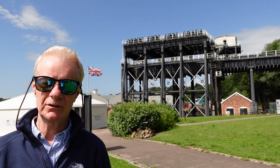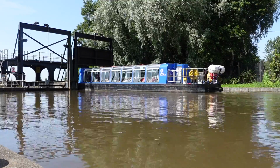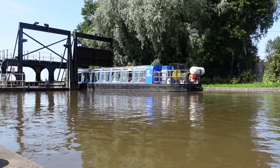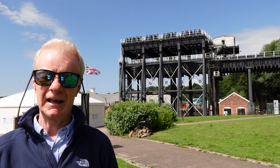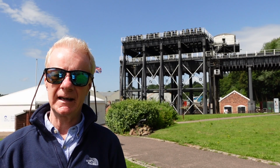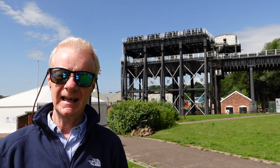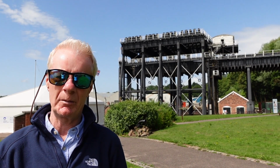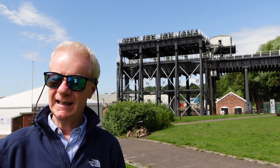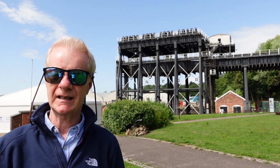saw the big trip boat you can see here. This trip boat was approaching the lift from the Weaver, the direction we'd also come in. It's a huge thing, probably had about 100 people on it. It was fully laden with passengers, and the skipper of the boat was in the front. He's positioned in the front of the boat. It's wheel operated, and he was coming towards us at some speed, which is I suppose the speed they normally use to get up the Weaver.